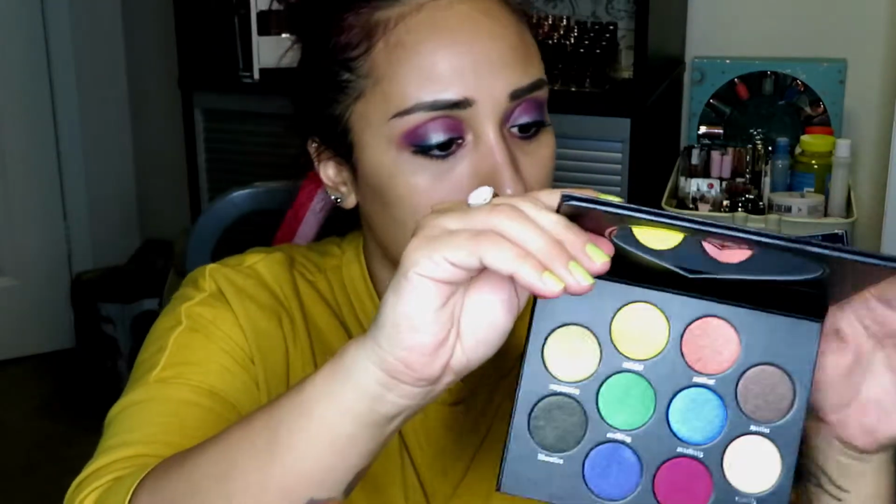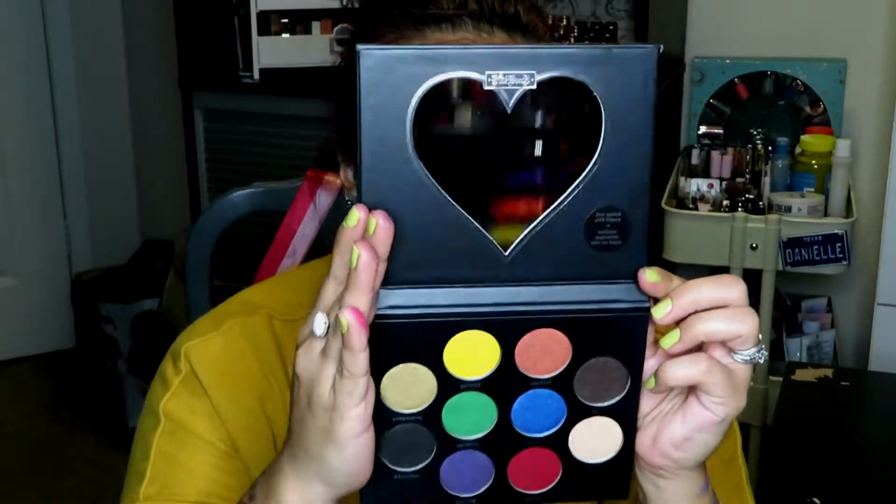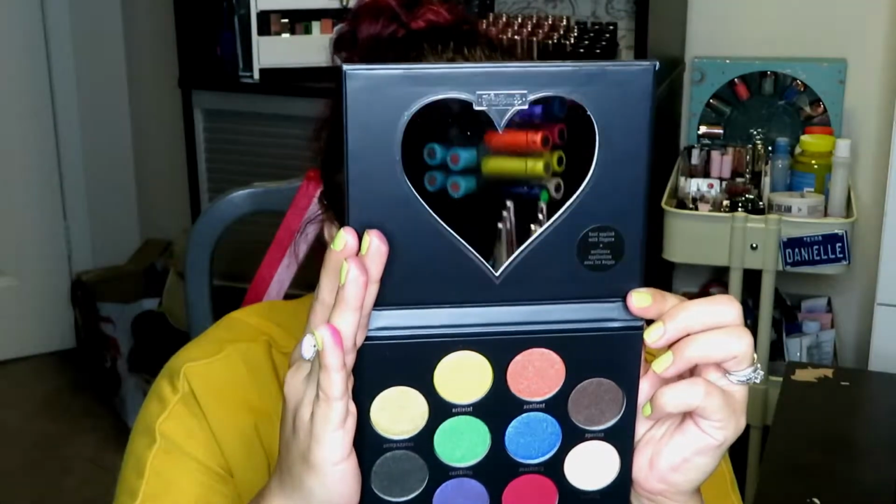The next thing that I got was the KVD vegan palette. Even though I'm not vegan, I can appreciate a cause, even though I am an omnivore and I will eat anything that suits my fancy. But I appreciate what they're doing, which is that they created a palette of all shimmers. So the Kat's brightest ever vegan shades.